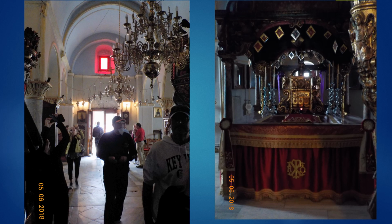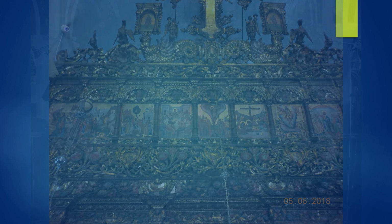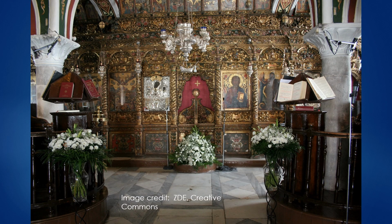The room is dominated by an impressive wooden iconostasis, or altar screen, dating from 1775, and featuring images of apostles, saints, and scenes from the New Testament. An iconostasis is an important feature in Eastern Orthodox churches and can be found in Greek Orthodox, Russian, and Ukrainian Orthodox churches. Its purpose is to symbolize a kind of barrier between the heavenly realm, behind the screen, and the earthly realm in front, where people like us would gather.